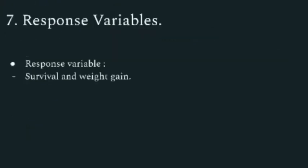Next is response variables. The response variables in this study are survival and weight gain, as they will be analyzed to get the fillet yield, which will be calculated as the total weight of the fillet divided by the total body weight.